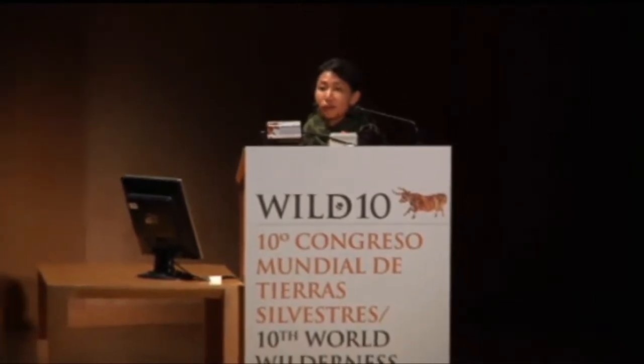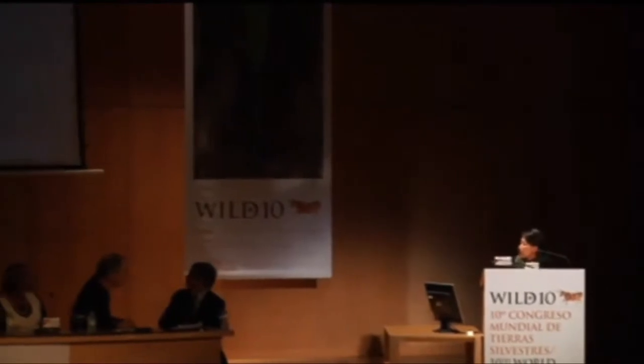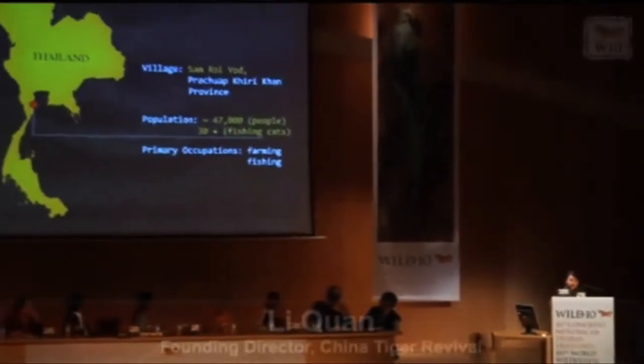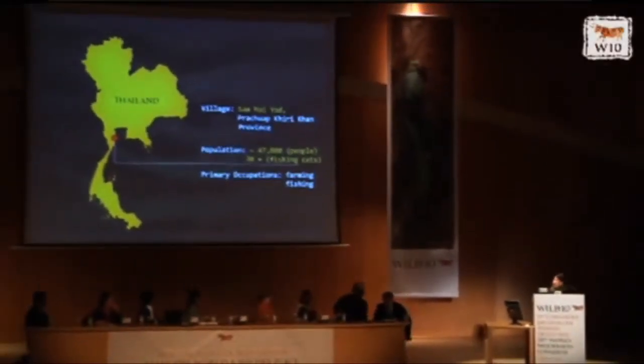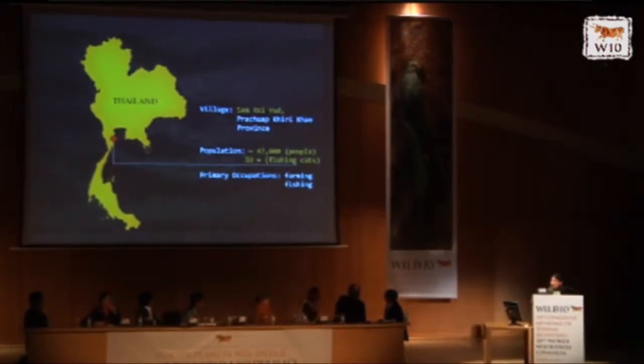In Thailand, fishing cats have been found in a few areas along the coast. And here is where we found a good number of fishing cats. It's a little bit south of our capital city, Bangkok. It's about 3 hours drive down. And there, the place is called Samrayat Wetland Area, which is in Phetchaburi province. People living there are mostly farmers, like shrimp farmers, fish farmers, and some are rice farmers.